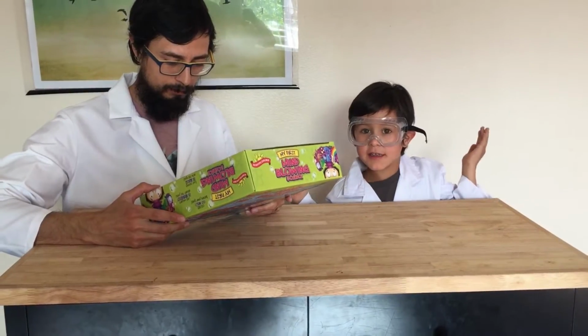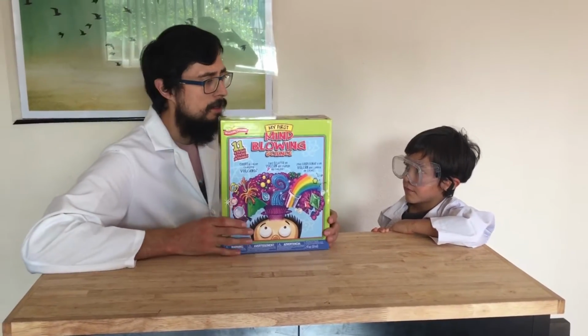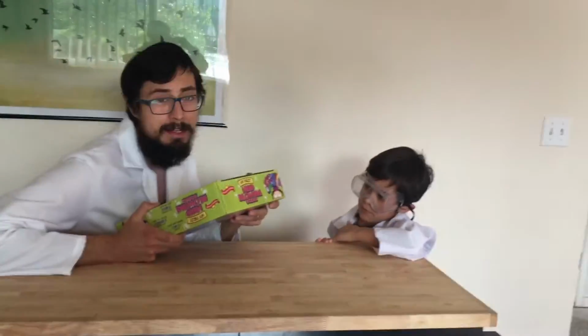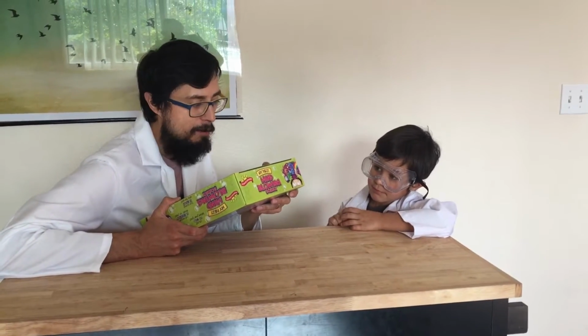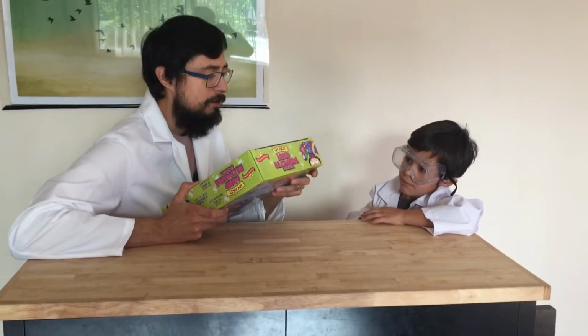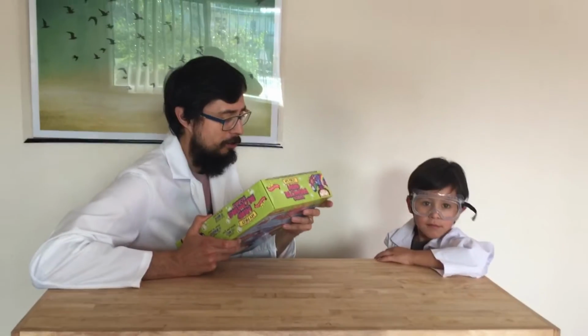Well, what is it? It's a science kit, basically. It says mind-blowing experiments to delight and educate young scientists. Mix up magic ooze with a mind of its own. Mix safe chemicals and watch colors change before your eyes. You'll amaze yourself and your friends as you explore the science behind these truly remarkable reactions.